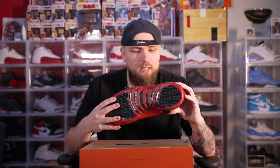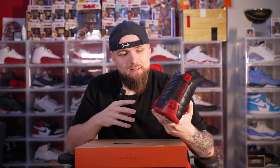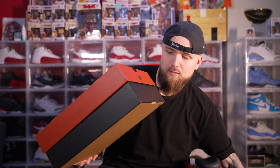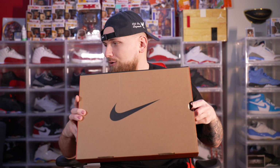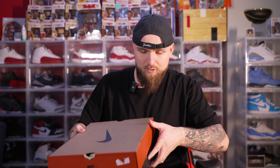And yeah, if you guys are gonna get this, I think you'll not regret it, because this is the closest we've seen. If you haven't held an original pair, this is as close as you'll get. I'm going to show you guys the box label. This is actually the original style box the shoe came in. And the previous releases for 12s and stuff had the Jordan at the top, but this one has the Nike, which is good. They're making those little detail improvements.